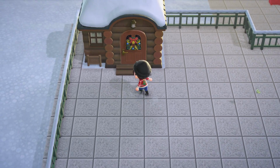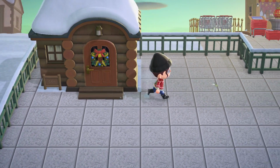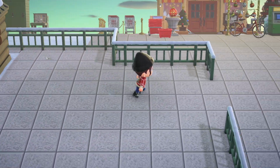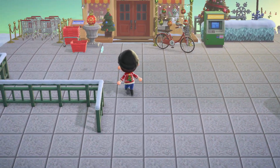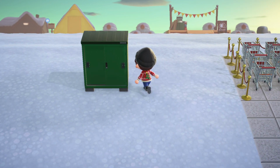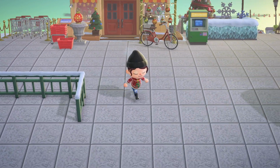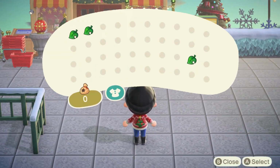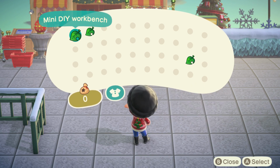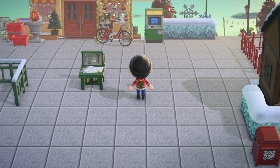So that is our last piece of sidewalk. Like I said, we have Miss Flurry's house all set up and ready to go. She is not home right now. She actually was out walking around in the intro. We are going to go ahead and start grabbing our stuff. I'm actually going to move both of these over here. My mailbox is over on the Halloween side of things right now, but I actually should not need it for this build.